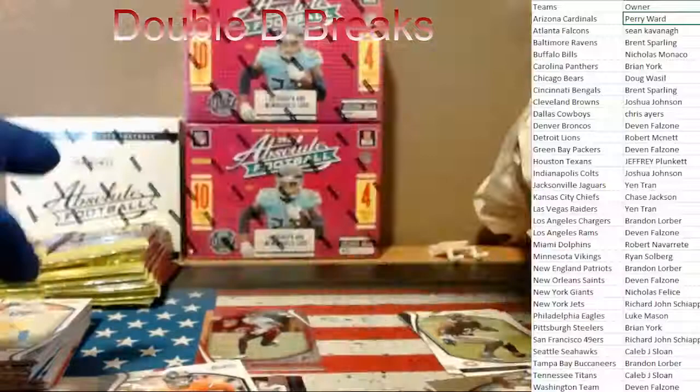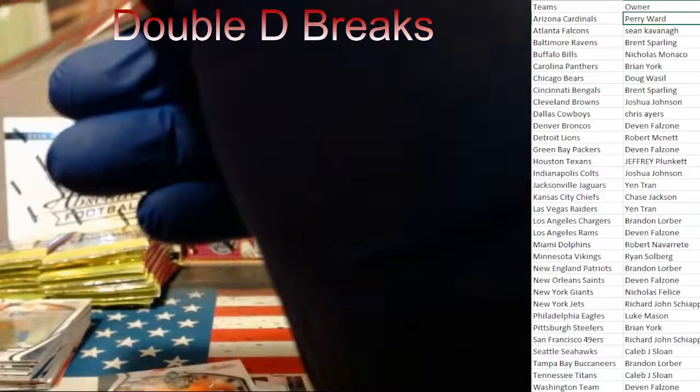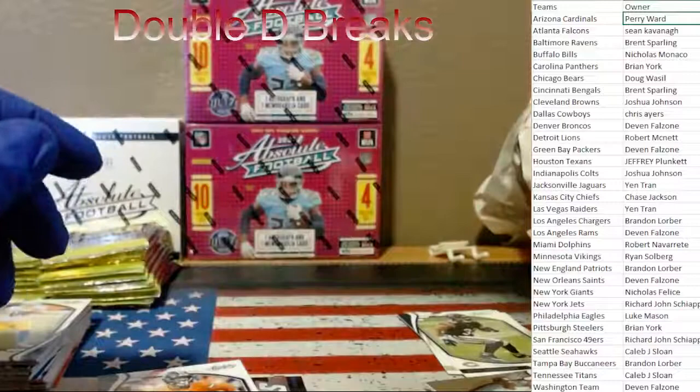All right, we'll get that Pitts sleeved and top loader right away. But that's what these other formats provide you, is the ability to get those low-numbered cards in retail, which absolute parallels, in my opinion, for retail are some of the nicest out there.